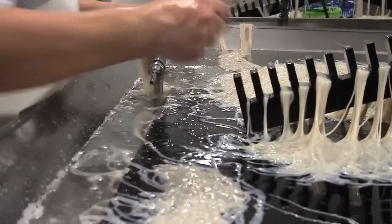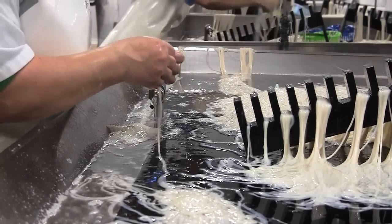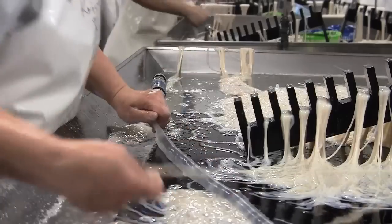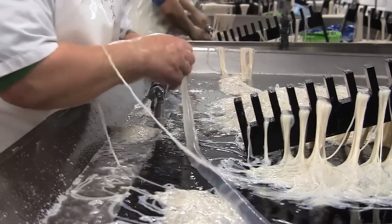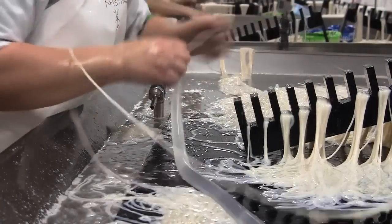Then we process it. We will measure it, what we call select it. We measure it into different grades, whether it's 18 to 20, 20 to 22, up to 28 millimeters. And also in that there are different grades. You've got an AB quality, which would be the best quality, which would have the least amount of holes and would be very, very strong casing as well.